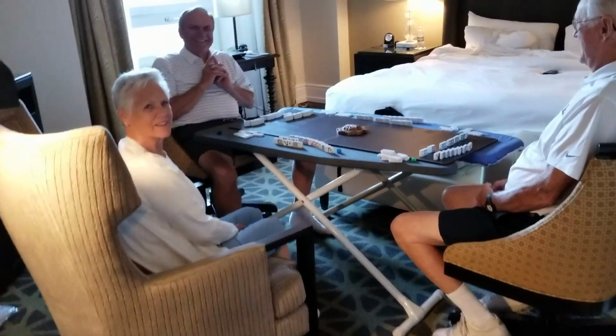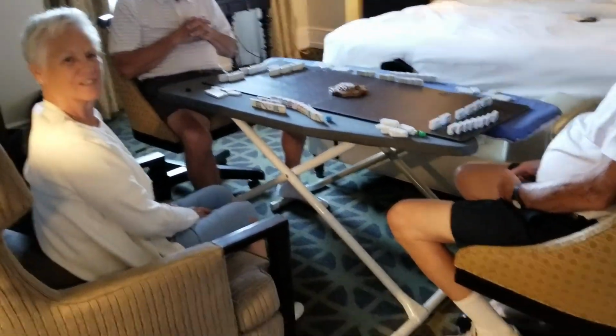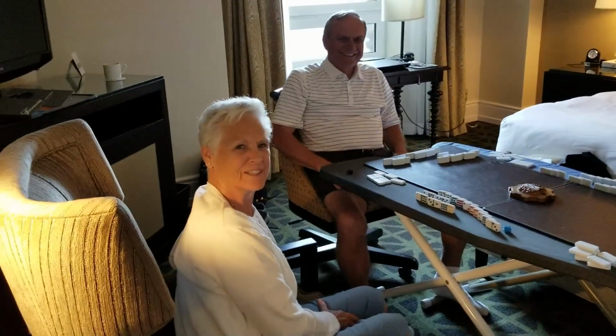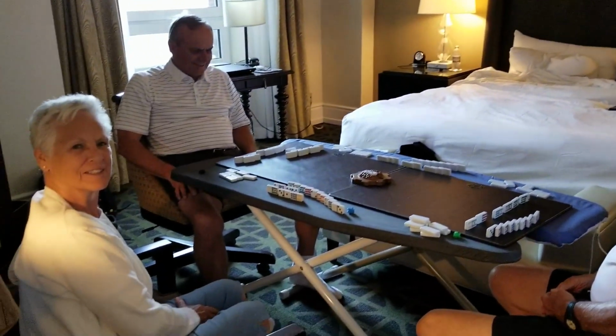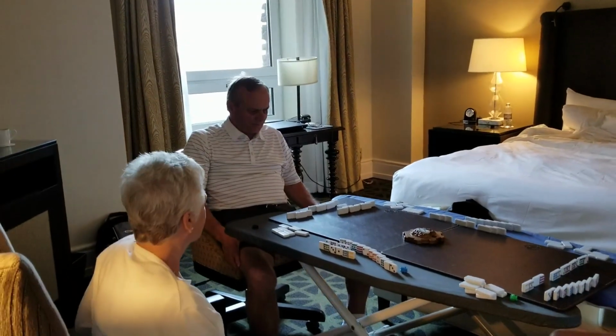A choo-choo game going on. Uncle Bill wishes he was here. And it's set up on the ironing board. Two ironing boards. We're desperados. That's right.